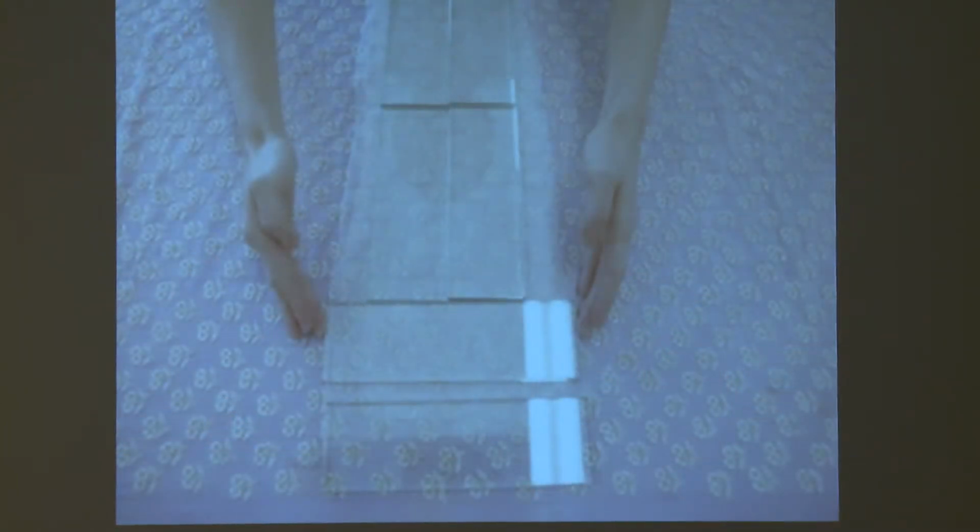That area can be put under weight or blocked into place and allowed to come back to ambient humidity. Here the conservator is using an interleaving layer of Reemay, which is a lightweight non-woven fabric, and glass weights to get the crease in plane.